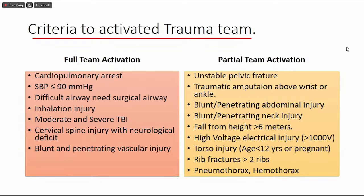In the university hospital, my hospital, Maharaj Nakhon Chiang Mai Hospital, is a level 1 trauma center. We have the criteria to activate the trauma team, the same as Singapore. But the trauma team in my hospital is made up only of trauma surgeons: the trauma surgeon staff, the trauma surgeon fellow, and the general surgery resident, about 5 to 6 members in the team.